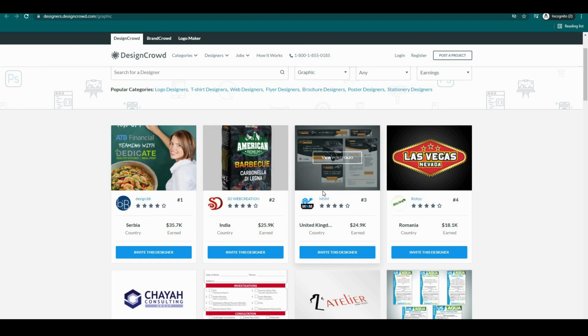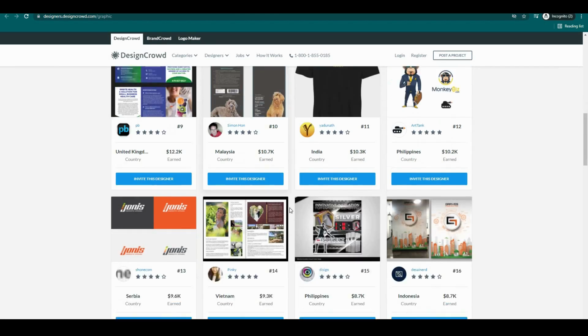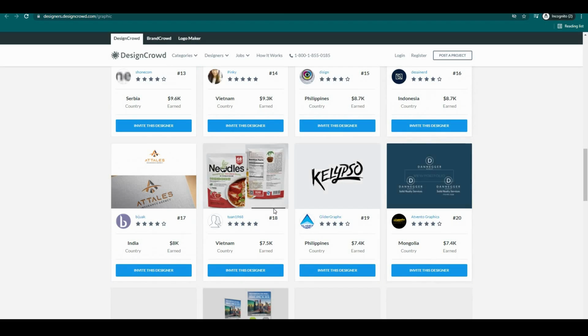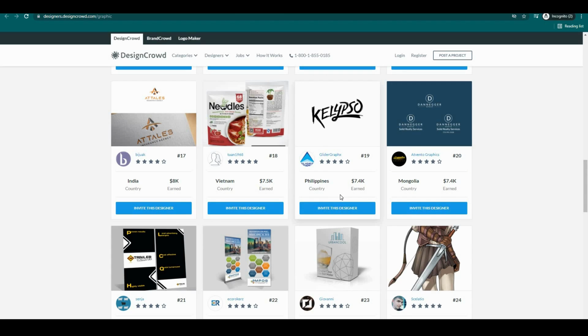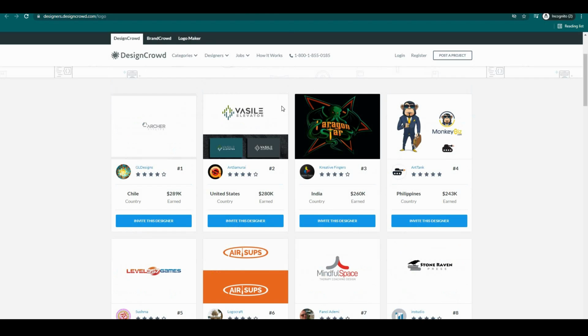You can notice that on this page, there are many people around the world that are earning money. You can see here that there are many people around the world that are doing this and earning a lot of money with this method. You can also see here in the logo designer section that they make even more money. That's how amazing this is.